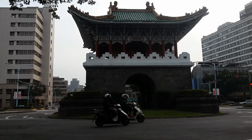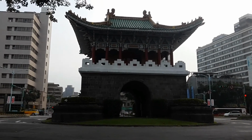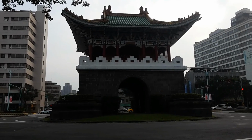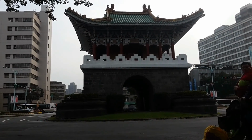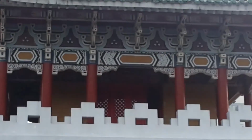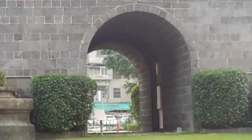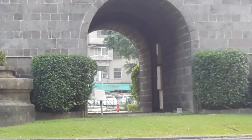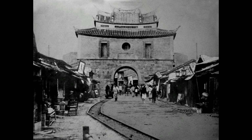So now let me give you the footage of what Xiao Nanmen looks like today. It's pretty good looking if you ask me. It's a little bit smaller than the other ones. That's why they call it the Xiao Nanmen, right? Xiao Nanmen is accessible by going to Xiao Nanmen MRT station. That's located along the Green Line. Very easy to get to.